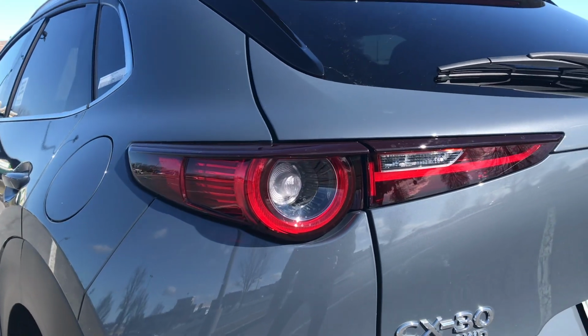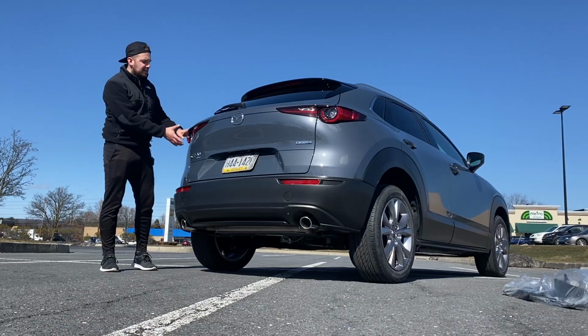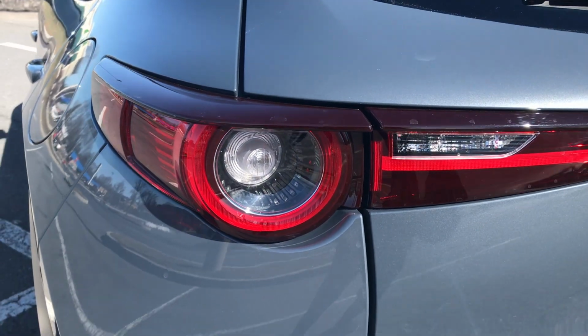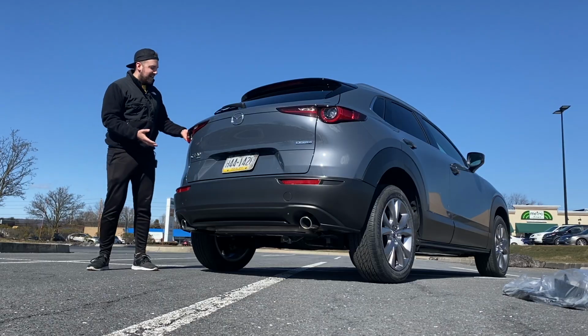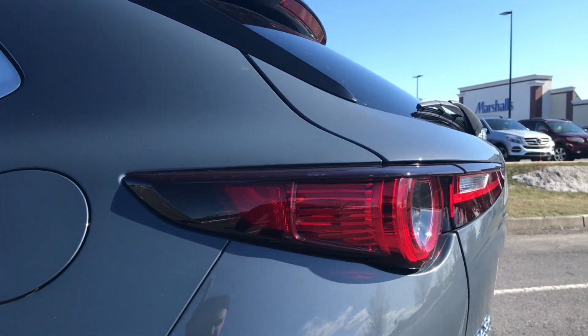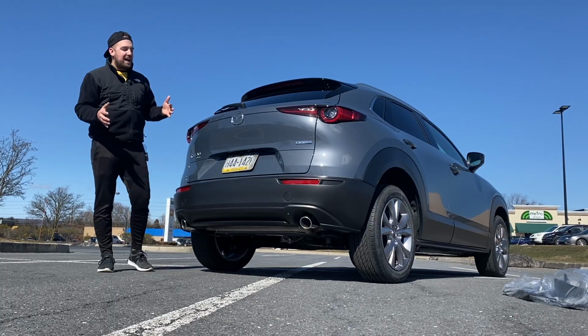But I love these rear lights, LED brake lights, of course. They're kind of blacked out and grayed out on both sides, and they jut out of the body panels. So many cars have those flowing lines and the lights are built right in. Mazda said, nah, not for this one. We're gonna make those lights jut out, and it gives it such a unique kind of look, which I like a lot.